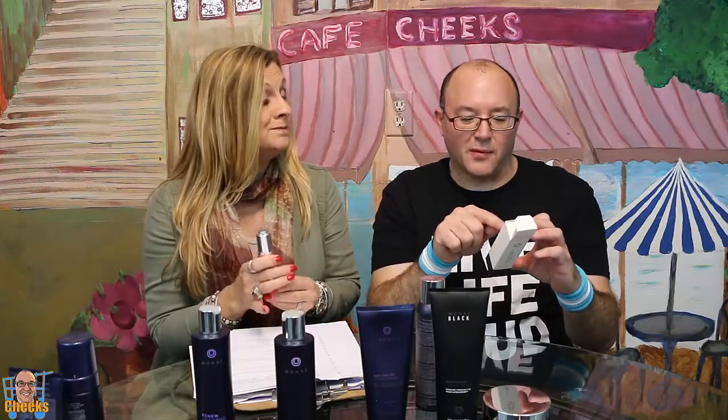So this adds volume, it adds shine, and it energizes the scalp like you can't imagine. It repairs the hair from the scalp up. So it's really unlike any other product line. It sounds pretty good. It says deeper, quicker, and more complete absorption. Yes. For hair and skin. Well, and smell it.